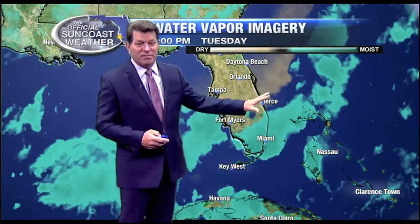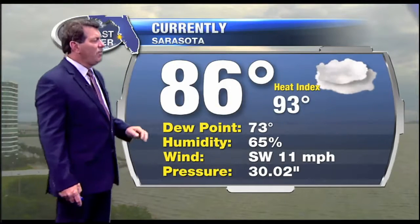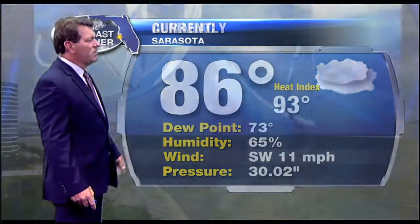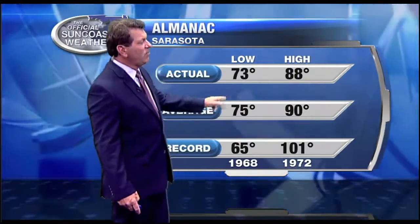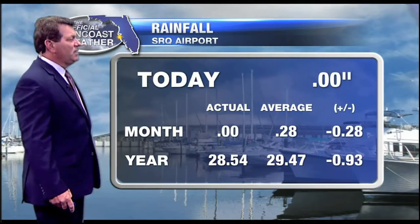That dry air has been around today. That was the reason why we saw a lot of sunshine earlier. But that is fading away now as moisture starts to grab hold again of the mid to upper levels of the atmosphere. The heat index at 93, the actual temperature 86. We were a little bit below average today due to the increased cloud cover. Southwest winds are at 11. The pressure is rising. That's a good sign. The high today was 88. 73 was the morning low. 101, the record high set back in 1972.